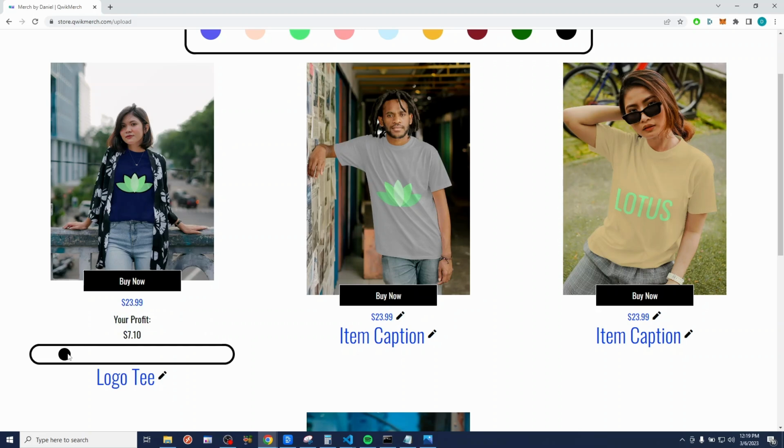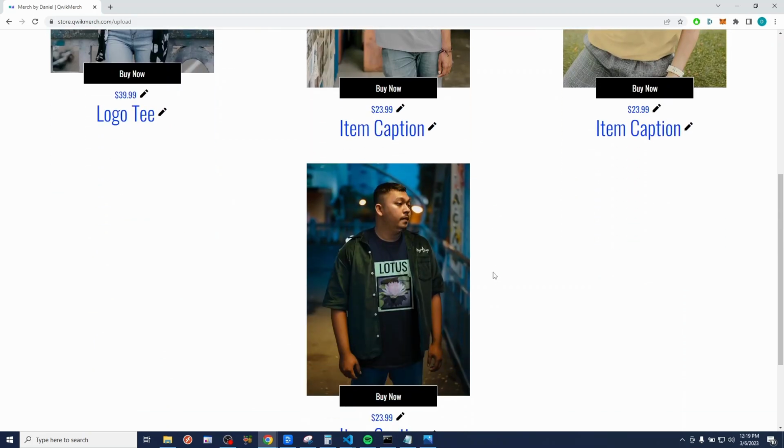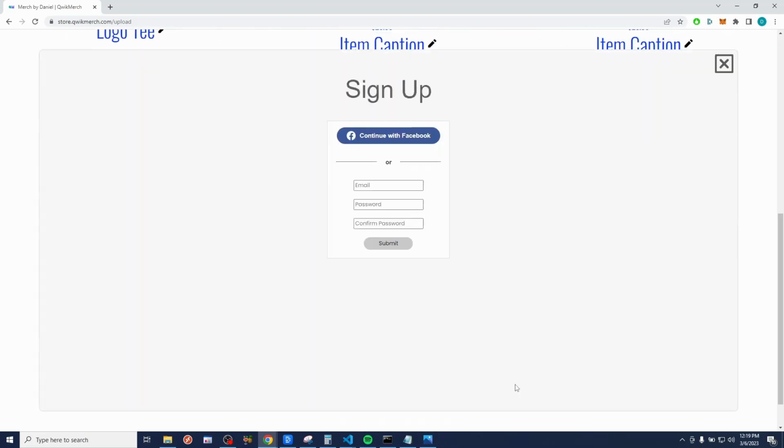From here, I'm also able to change the pricing, and when I move the slider around, it'll show me what profit I'll get from each product sold. Once I'm satisfied with my store, I scroll down to the bottom and click on Save. I can choose to either log in with Facebook or use an email and password. In this case, I'm just going to use a test email. Once I enter that in, I click submit and I'll save my store.